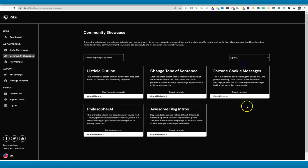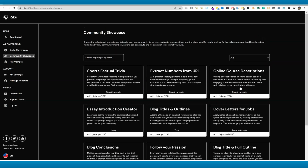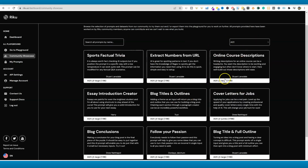Technology OpenAI. If we just click on that, there's 1, 2, 3, 4, 5 community ones. Now I imagine this is going to get way bigger than it actually is. You can tell that this is just in its infancy, only been open for a few days on AppSumo. It just got launched. So there's not a ton in here and I'm sure there's going to be a ton very quickly, but you can see right here, there's 9 for the AI21.